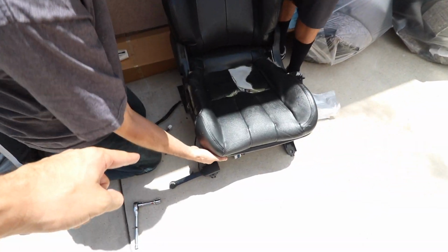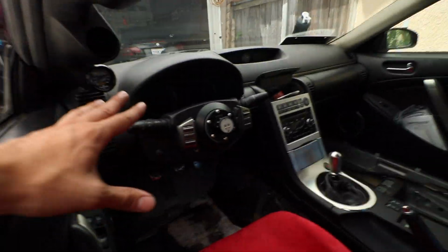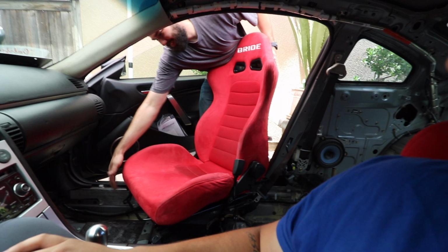Make sure when you're removing the seatbelt connector, you don't rip it, because that's what tells your ECU that it's connected. But that looks so nice, dude.